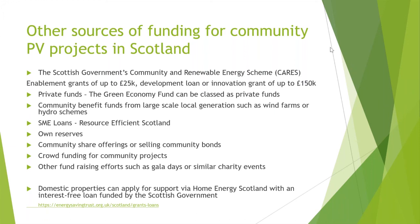SME loans, I talked about Resource Efficient Scotland. Organisations can use their own reserves as well. But community groups also do things such as community share offerings or selling of community bonds. Crowdfunding has become recently very popular for community projects. It's a good way to raise money, but also other fundraising efforts as well, so gala days or similar charity events. And with the Green Economy Fund, we help support some CARES projects, such as installing PV on schools. So the schools have run fundraising gala days to provide a bit more funding.